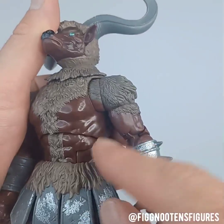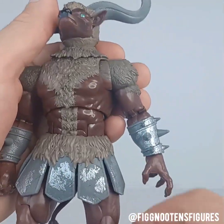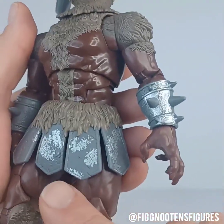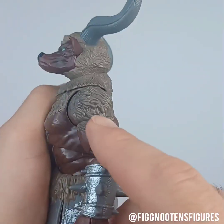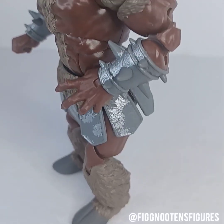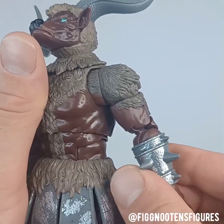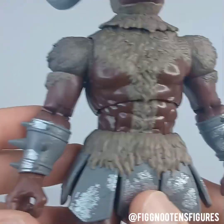Here, this dude's really cut. He's got some abs and stuff going on down here. The fur kind of goes down here, down to his metal armor. And check out the silver paint there on the metal armor. There's a lot of little scuffs and scratches going on in here, as well as the wash. Some more fur here on the bicep. He's got these spikes here on his forearm gauntlets that don't feel soft. I really like that it's not soft. It does have a hard feel to it. Very spiky, lightweight, pointy even.